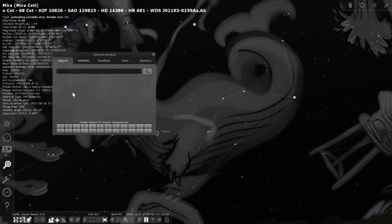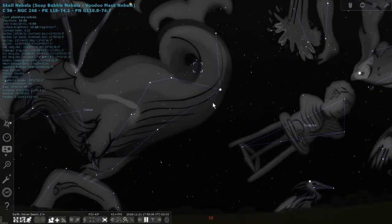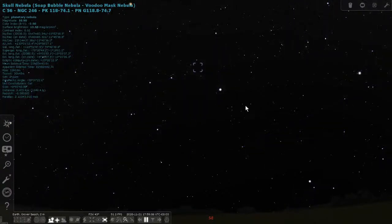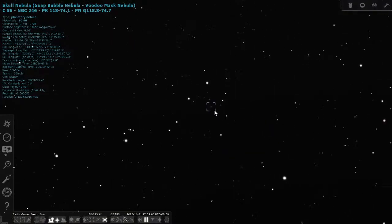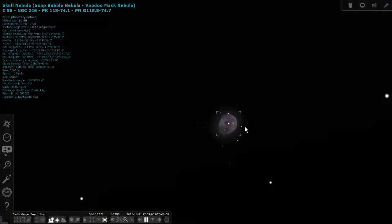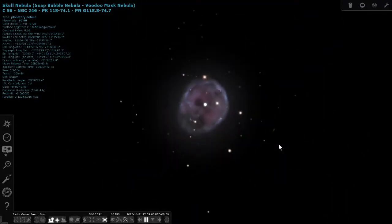The Skull Nebula, which is a planetary nebula. I usually start at beta and go up from beta to try and find it. So here. And it's a planetary nebula. It's good sized, like 240 arc seconds by 210. So it's roughly round. It has several stars embedded within it. It's about 1,500 light years away.